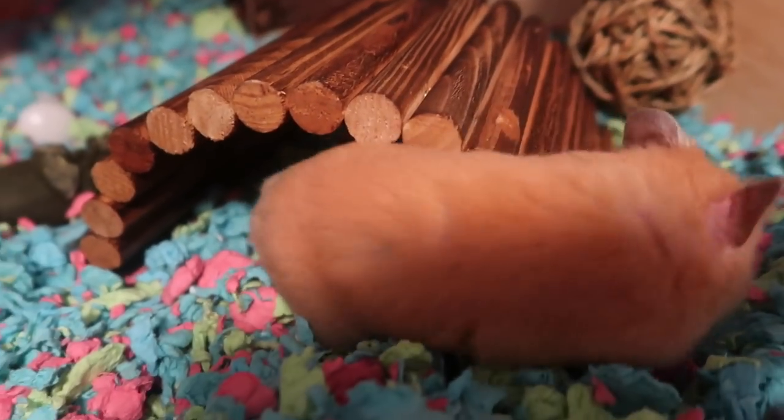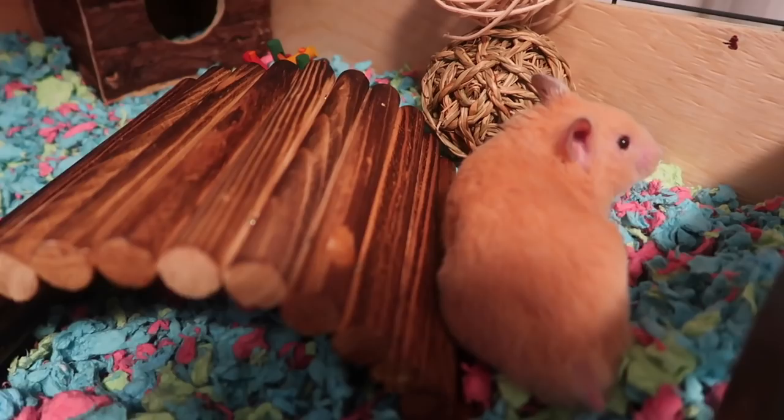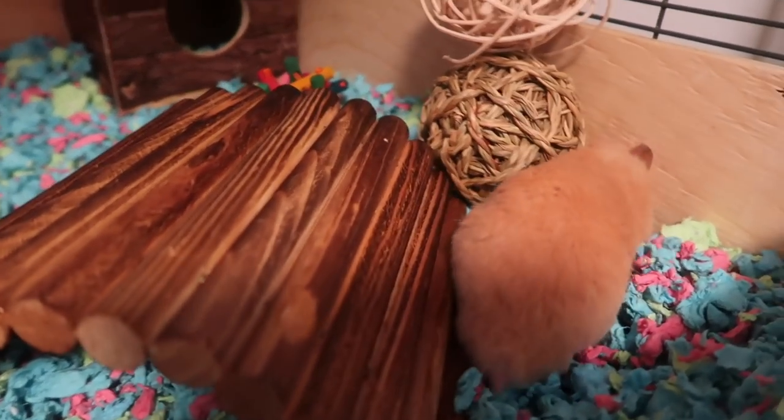And then of course we have Pumpkin himself, who is super adorable, and I love him a lot. He's such a good little hamster.